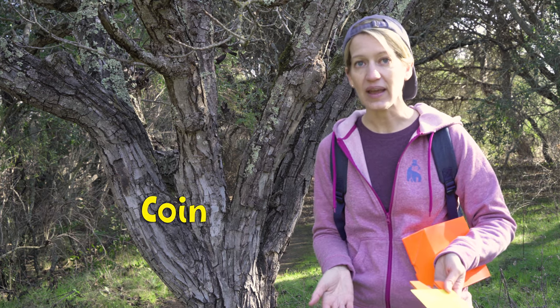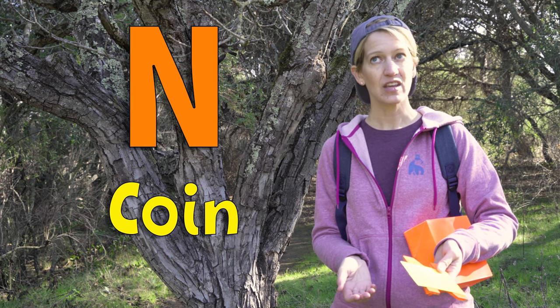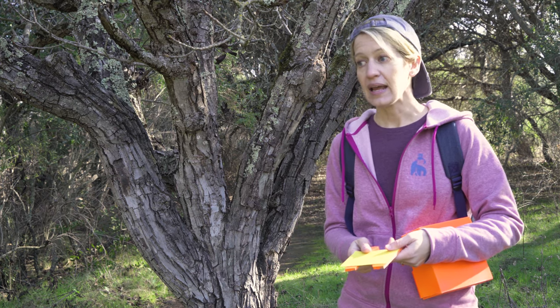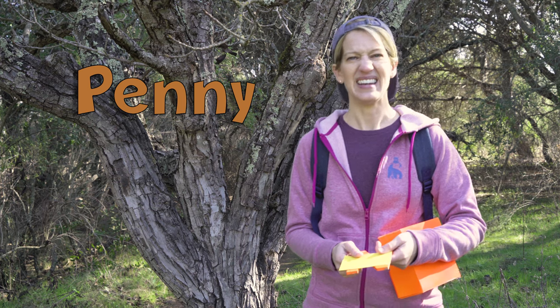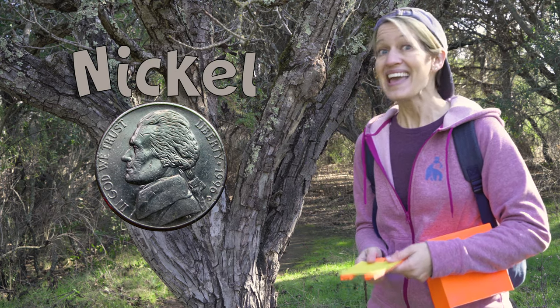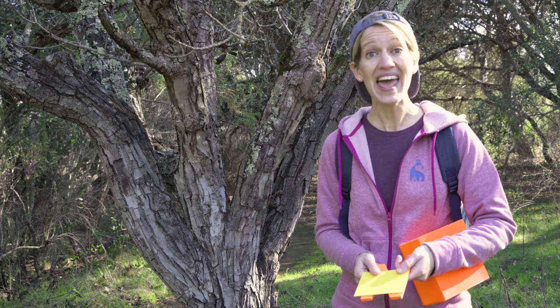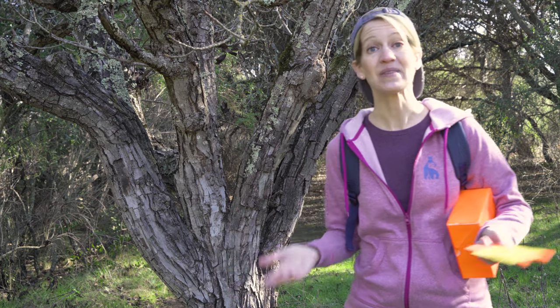We need to name a coin that starts with the letter N. So a coin is a piece of money that you usually have jingling around in your pocket or maybe in your mom's purse. Okay, so let's think of some coins and figure out which one starts with the letter N. So there are quarters, well that's not an N, and there are pennies, but that's not an N either. What about nickels? Yeah, nickels are worth 5 cents, but the word nickel starts with the letter N. Oh, wow, you are getting really good at the scavenger hunts. Okay, time for our next riddle.